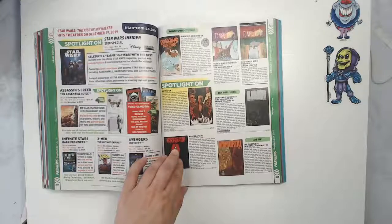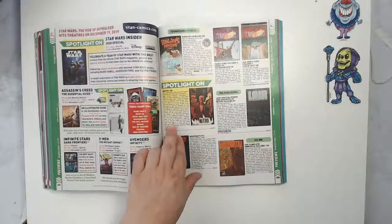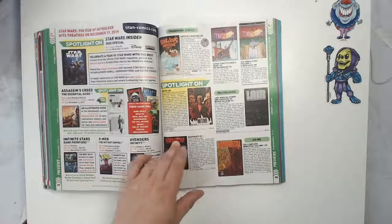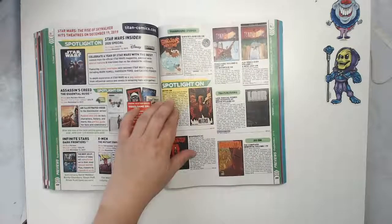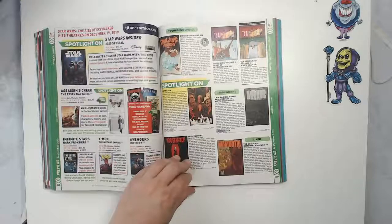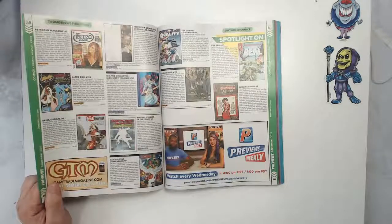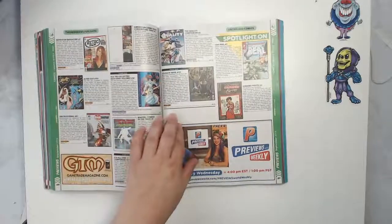Toonhound, never heard of this. Looks like a new company. Metro graphic novel by Cullen Bunn. It's a maybe. I like Cullen's stuff when it's his own work. It's Tomorrows. They always produced really good books.